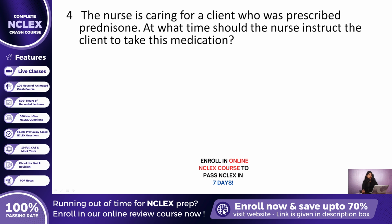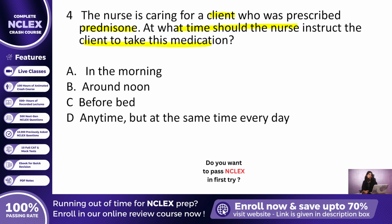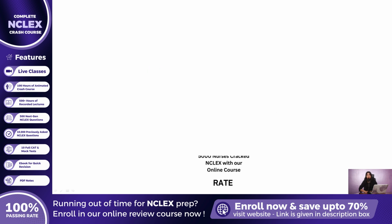Now, shifting gears to Question 4, which focuses on patient education regarding corticosteroid use. The nurse is caring for a client who was prescribed prednisone. At what time should the nurse instruct the client to take this medication? Here are the options. A. In the morning. B. Around noon. C. Before bed. D. Anytime, but at the same time every day. The correct option is A. In the morning. Here is why timing matters.